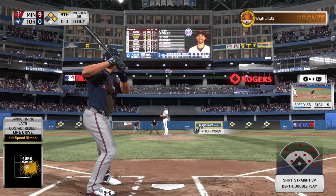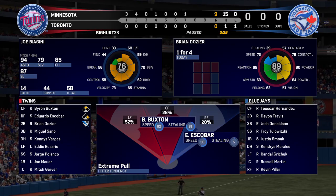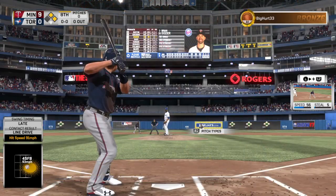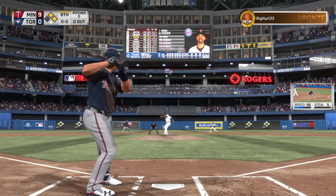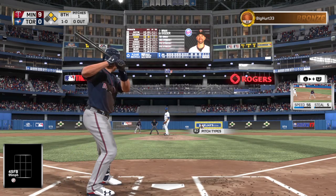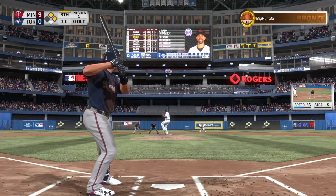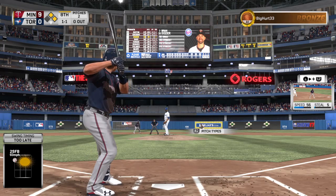Stepping in and ready for another shot, Brian Dozier. He'll look to bounce back after striking out his last time up. Al Albuquerque comes on to pitch now, hoping for better results than the other arms that they've run out there in this one. There's a fastball that just misses, ball 1. Here's the 1-0. Just a tick behind for a strike. That is power.